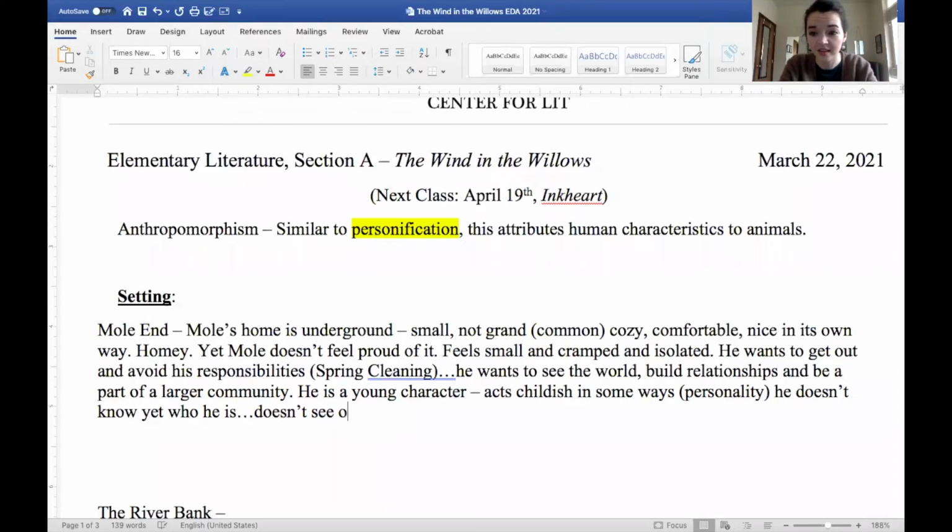More like in the story, he helps them take back Toad Hall, and he helps them, and he is really good friends with them. In the beginning, he just doesn't know that's what he's about to do. He just doesn't see he's that important, I feel like. Yeah, I think that's interesting.